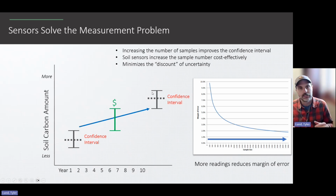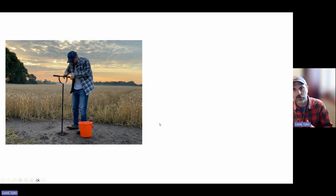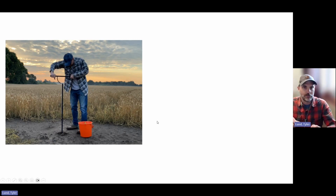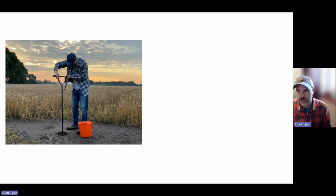And when we can minimize that, we can maximize the return for the farmer. So that's the first way. And I want you to actually see it in the field too. You can see the difference between the measurement techniques, right? Soil sampling is a laborious process. I don't know if this is in slow motion or just the end of the day, but it takes a lot of work to collect lab data.